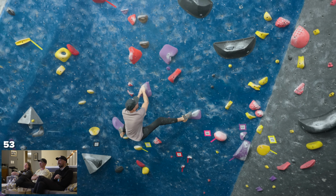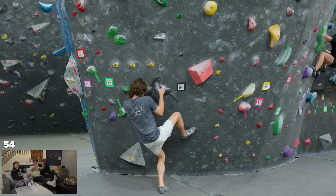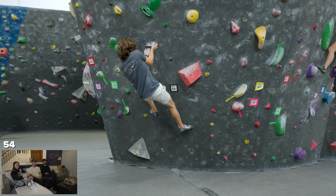Okay, so I have to do a heel. Give me beta for the finish, because spoiler alert, I don't top it here. Just like you were about to do, jack that right foot up, and then transition your weight back down into the left hand and cross over, and then you can swap feet and get a little toe hook on the underside of the jack. Okay, I'm going to go send that one tomorrow.